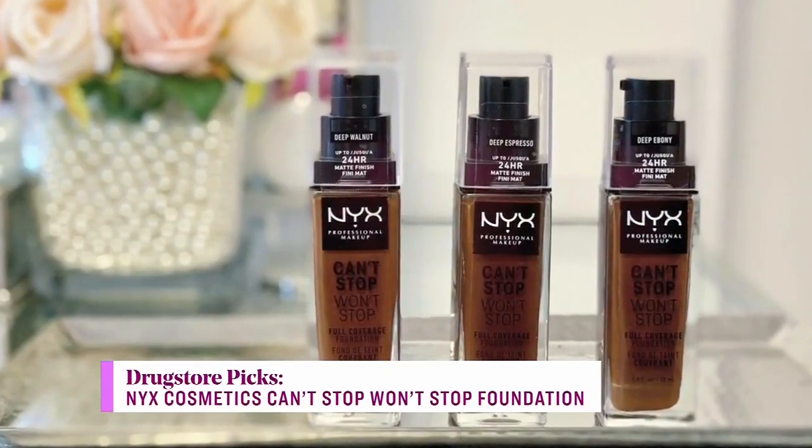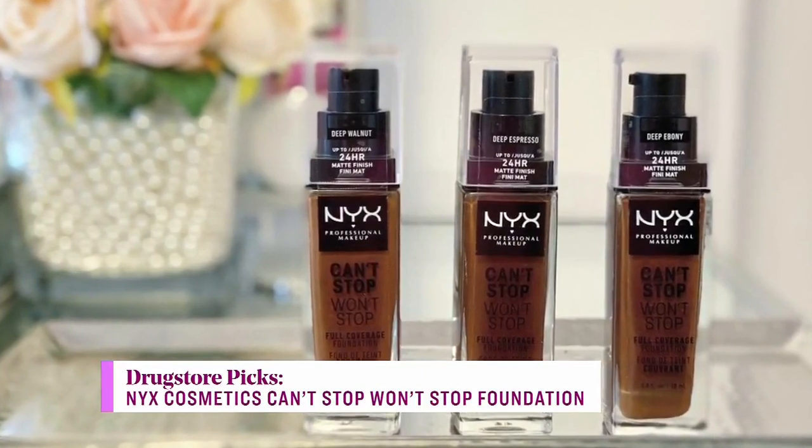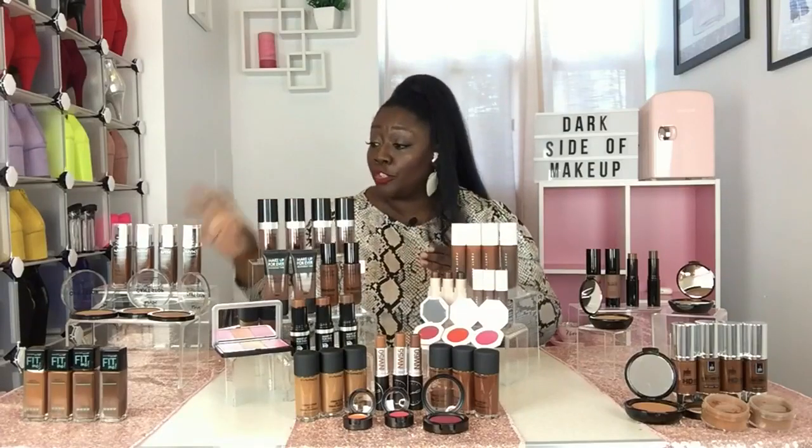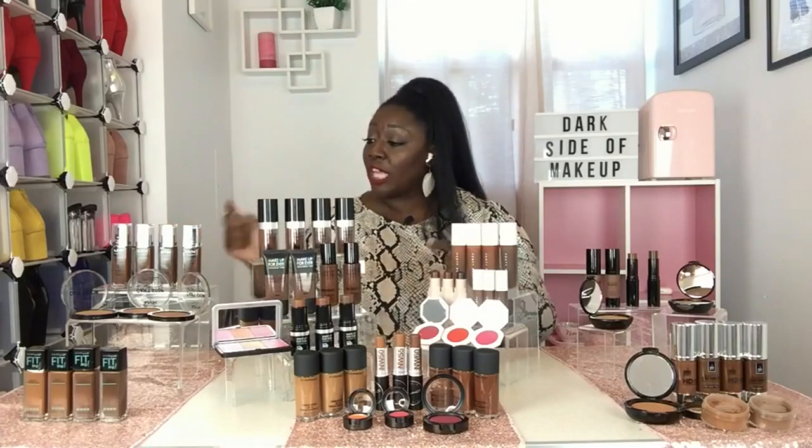And over here we have NYX Cosmetics. We have the Can't Stop, Won't Stop foundation as well as powder. I find these ones run a little bit warm. So if you have a little bit more of a red undertone, a little bit warmer undertone, these ones are gonna work really well on you. They also have the Can't Stop, Won't Stop powders. They're really buildable, they give you good coverage.